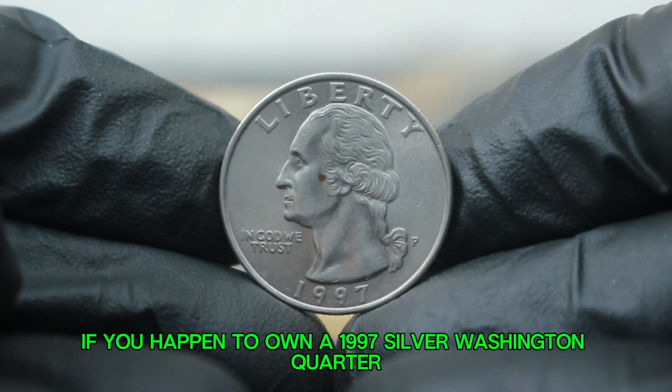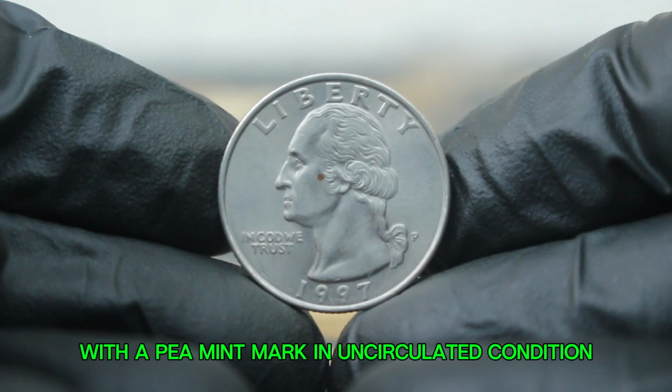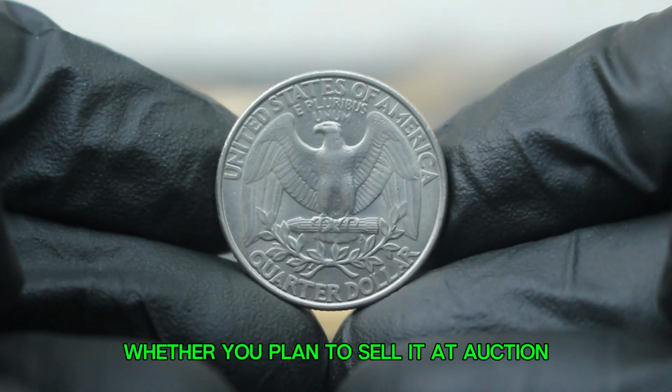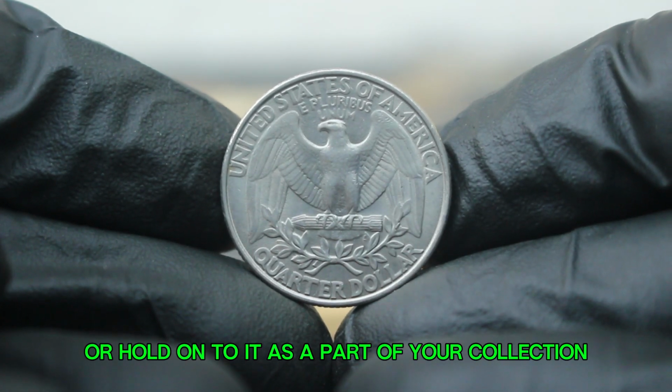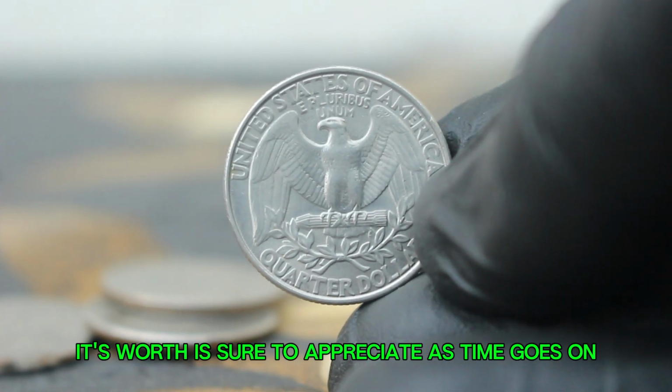In conclusion, if you happen to own a 1997 silver Washington quarter with a P mint mark in uncirculated condition, you possess a valuable piece of American history. Whether you plan to sell it at auction or hold on to it as part of your collection, its worth is sure to appreciate as time goes on.